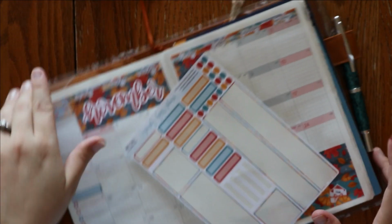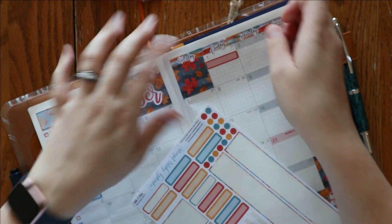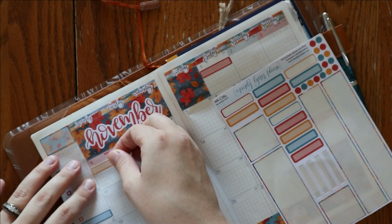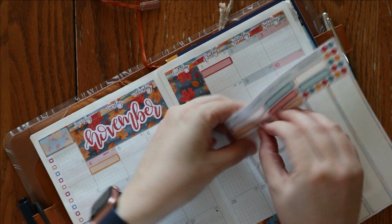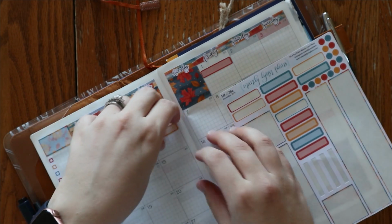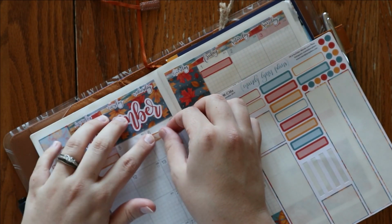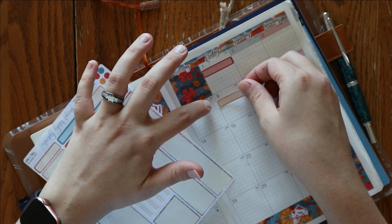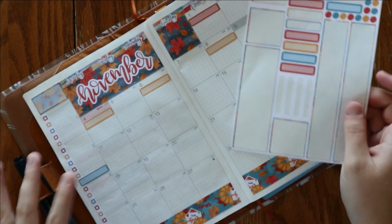So we have school, pretty much normal school until the week of Thanksgiving, and then we are off the entire week. So no extra days off in November. We do have a fun feast the Friday before the week of Thanksgiving. We kind of combine Grandparents' Day and the Thanksgiving feast.